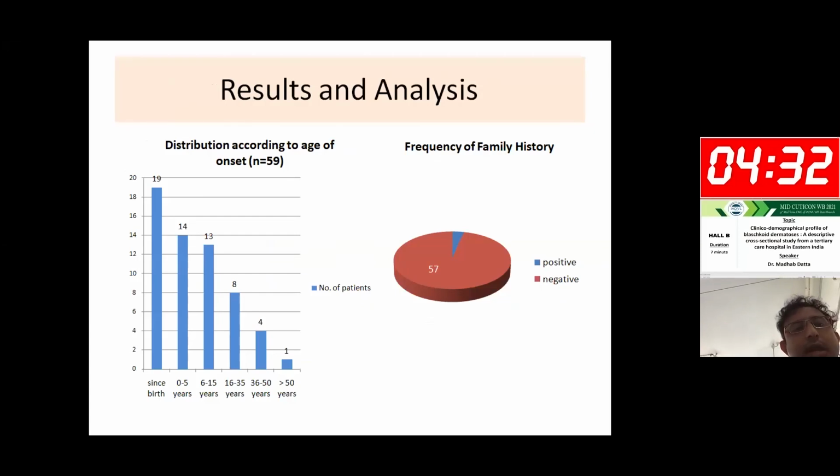In our study population of 59 patients, in 19 patients the onset was since birth, followed by 14 patients in whom it was between 0 to 5 years of age, and only a single patient had onset after 50 years. Only 2 patients had positive family history, whereas in the rest of the 57 patients, it was negative.